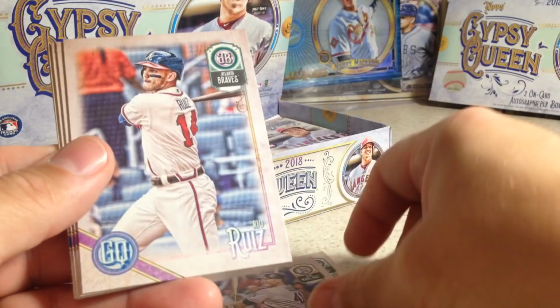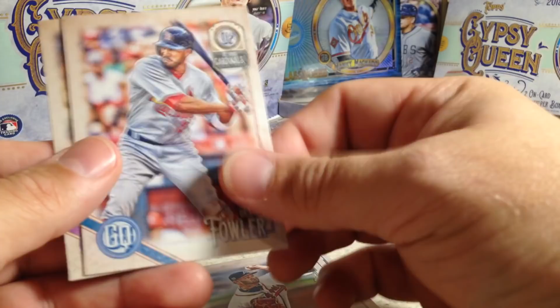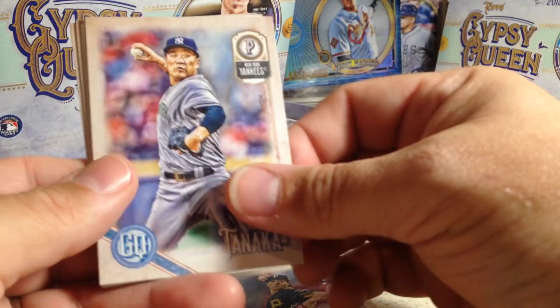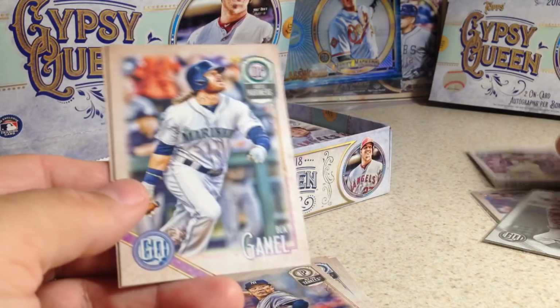I got Eric Hosmer, Trey Mancini, Justin Bour, Rio Ruiz, Johnny Cueto, Luis Gohara, Dexter Fowler, Adam Duvall. Giancarlo Stanton in a Yankee uniform. Kris Bryant, Noah Syndergaard, Tyler Glasnow, Masahiro Tanaka, Chris Davis, Two of Swords card, Ben Gamel, and Nicky Delmonico.